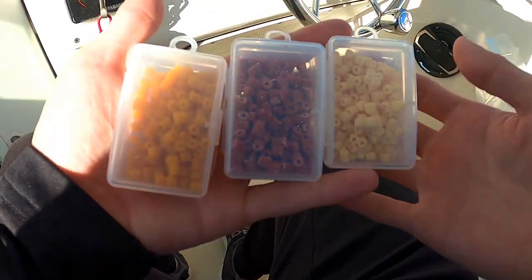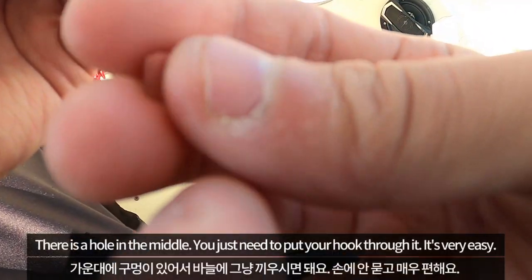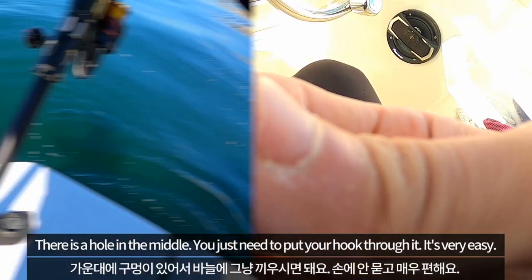These are the three flavors. There's a hole in the middle, so it's very easy to put on your hook.